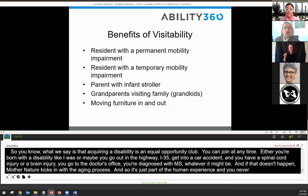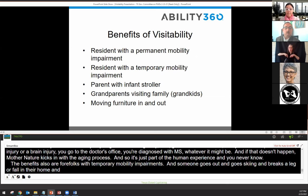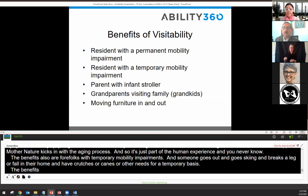The benefits also are for folks with temporary mobility impairments. And someone goes out and goes skiing and breaks a leg, or they fall in their home and have crutches or canes or other needs for a temporary basis. The benefits also include parents who have infants and using a stroller.